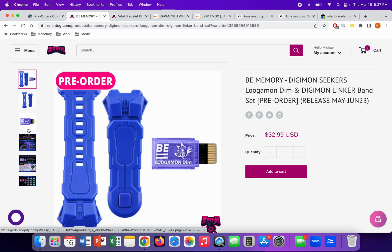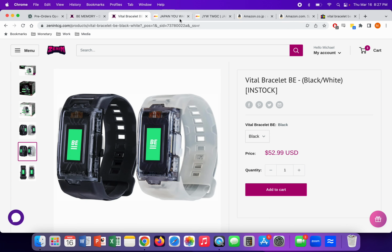That's awesome. So yeah, with all that being said, the place that I recommend to purchase the Vital Bracelet would be ZeninTCG. That's going to be my official place to buy them from. The reason being is because their customer service is really great. I've actually used them quite often to modify, edit, even add items to my order, and they do so without any hustle, without any fuss.